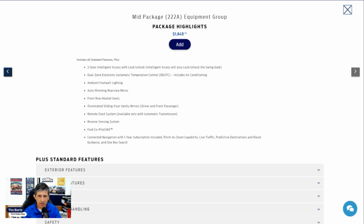Also, if you're getting into the lift gate in the back, it's going to unlock it back there as well. So that's something I really like for this. So you're going to get that as well. I like to cover some of the exterior features first before moving inside.